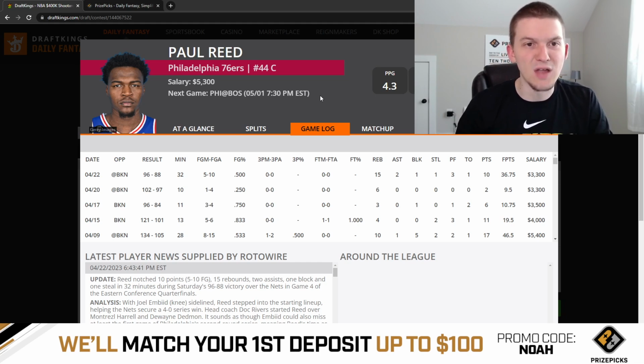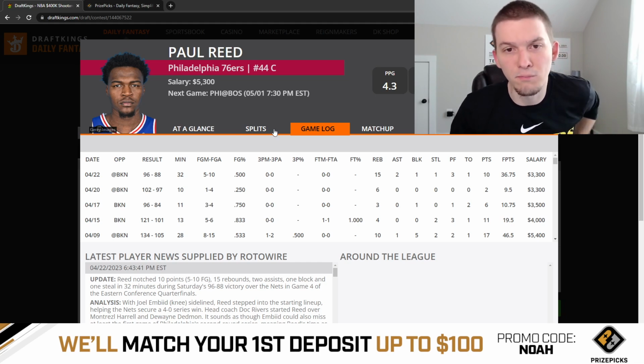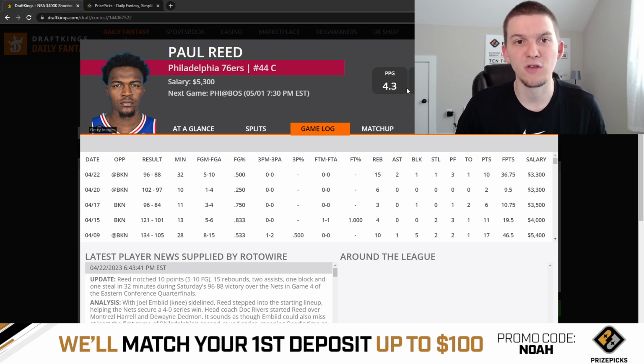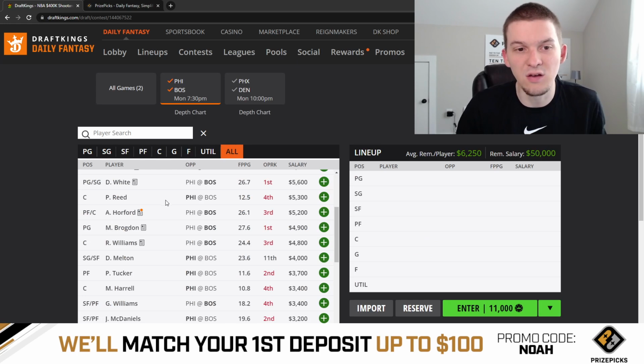Clearly, this matchup is not nearly as good. I mean, Boston's been one of the best interior defenses, but if we're getting 30 minutes from Paul Reed, even in a tough matchup, he's a good enough per-minute producer that he can put up a good game at 5,300. So really like Paul Reed, assuming that he does start here.